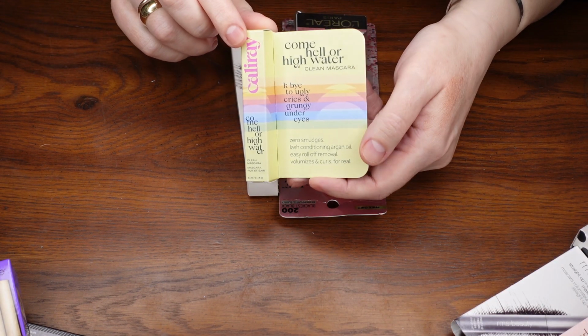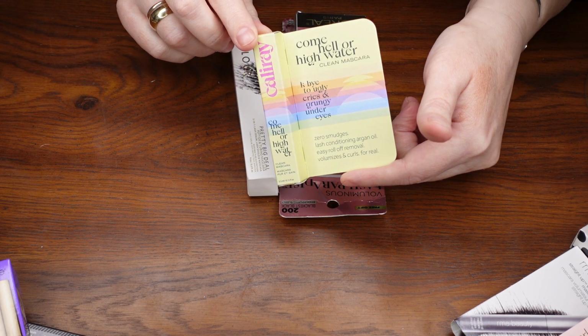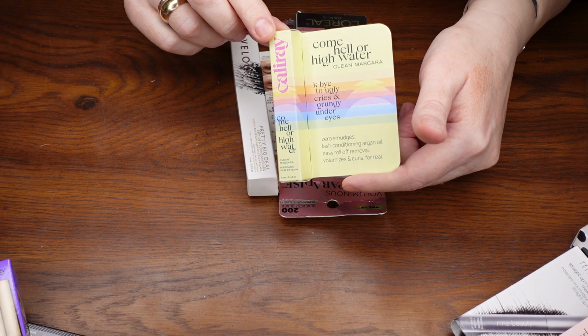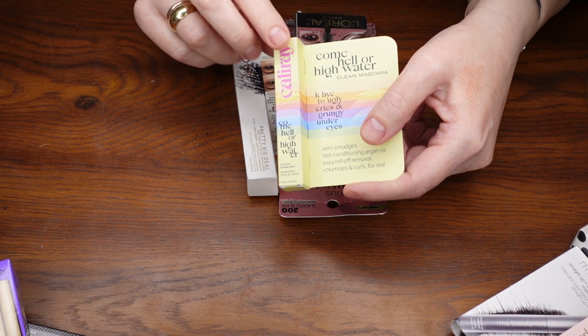Here's another one I've been wanting to try. This is the Come Hell or High Water. This is a tubing mascara from Cali Ray. Some people love it, some people don't. I want to try it, so I'm glad I have a sample.